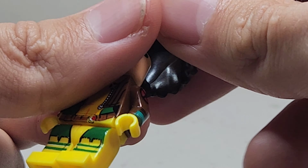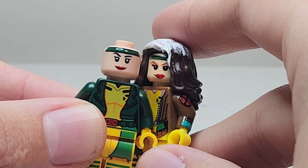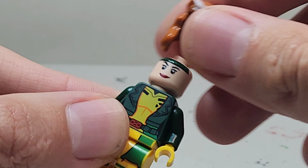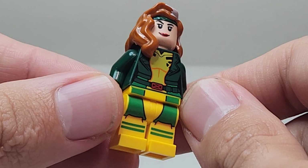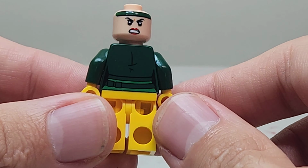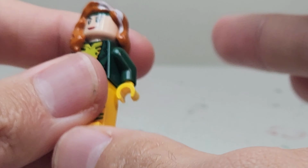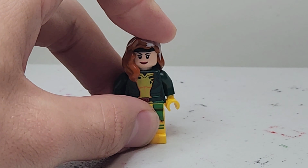It was actually for this figure, but it's incredible that I now have an actual great face. This face was awful. This one is great. I love how I have now an official Rogue figure. It's awesome. The torso printing is great. The back torso printing is great, as well as the back expression. Everything is just great. It's just the color of the hair. Everything else is all right. So that is it for Rogue.